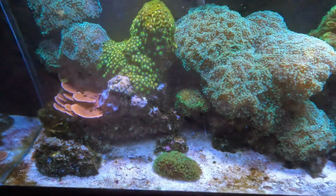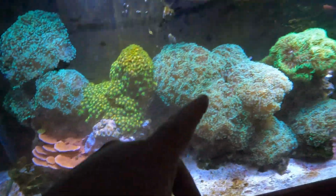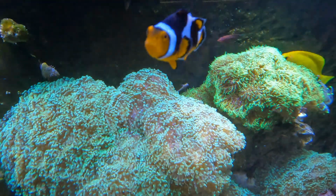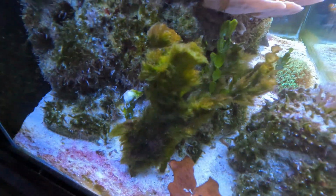And no, I did not clean the glass. I didn't want to disturb anything or make little blenny boy, there he is, run back and hide. But yeah, so this is macroalgae with hair algae growing on it.